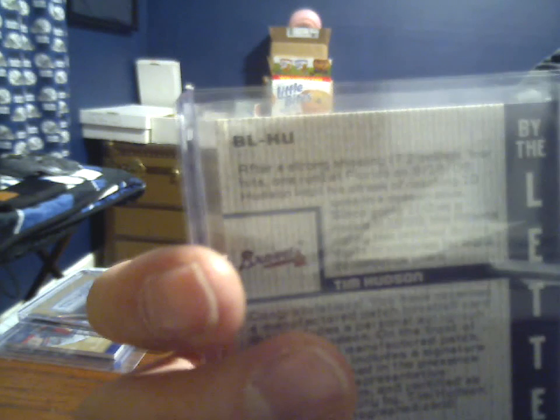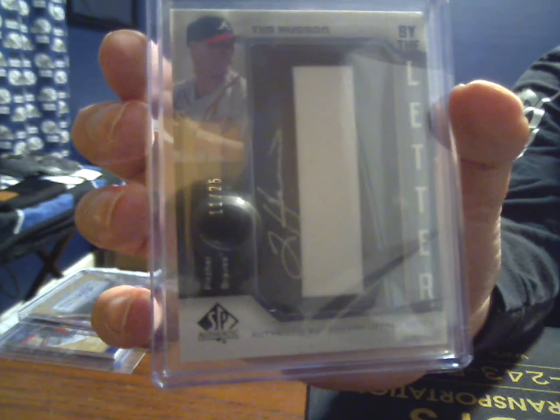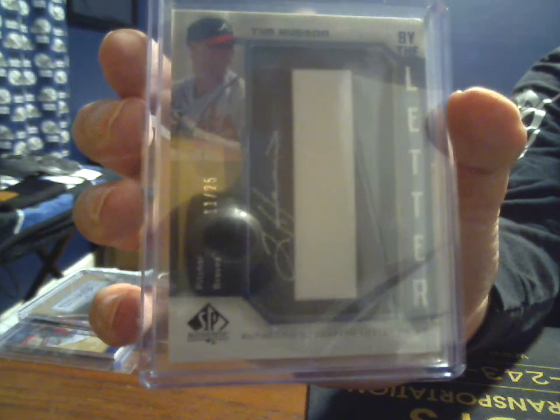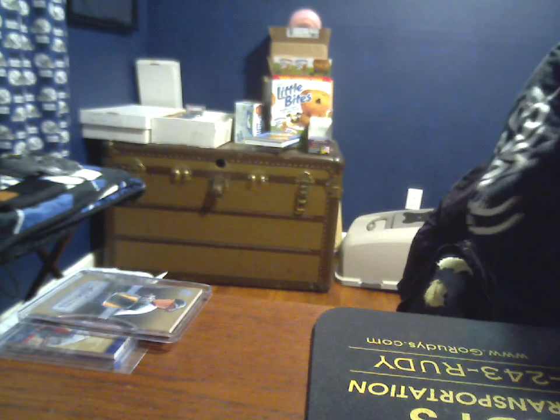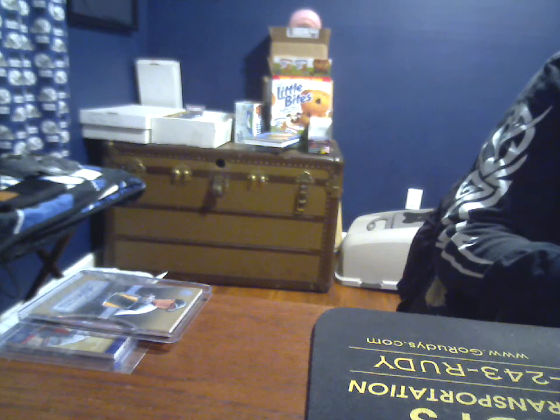But they're all numbered BL-HU. They're all by the letter. I mean, obviously, if you got an H, an S, an N, those are obvious. The U, there's no material at the top. But the D's and the O's, to me, are just indistinguishable. Again, so I'm guessing this is an O, 17 of 25. I'm sorry, 11 of 25. These come along every so often, and I enjoy them, and probably one of the better in-person pickups at a show for Huddy I ever got was at the last University of New Haven show that I ever went to.